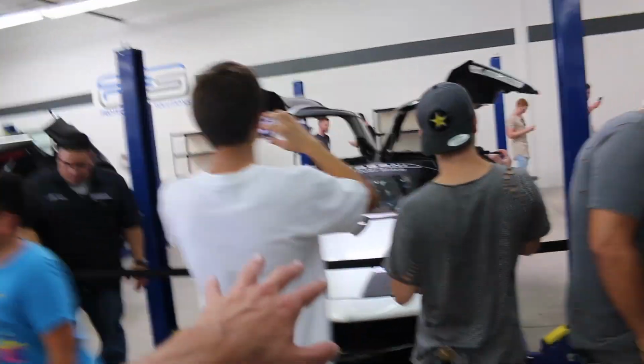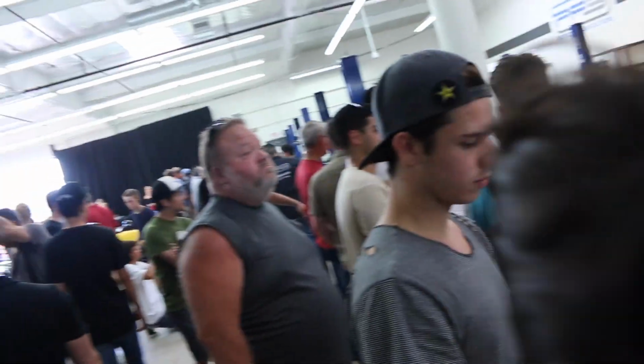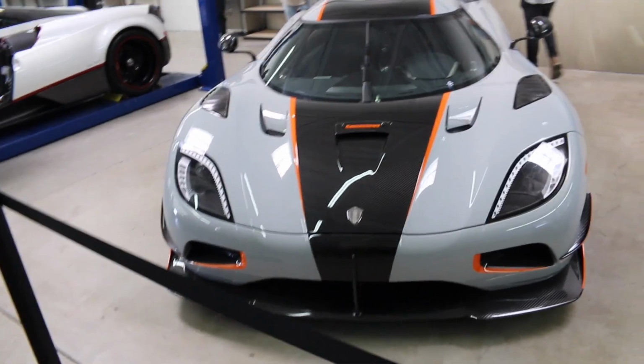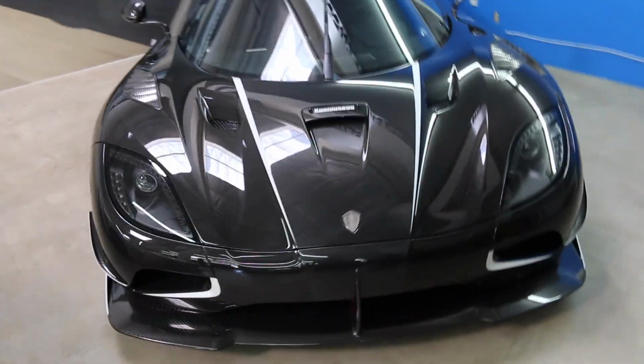So we haven't even gone to here yet. Shay's having fun over there. Two more Koenigseggs. How are you, bro? How do you like this color, Shay? Yeah. This is very unique. And then we got the classic full exposed carbon, white accents. There's two more in here. There's two more Koenigseggs, CCXs.